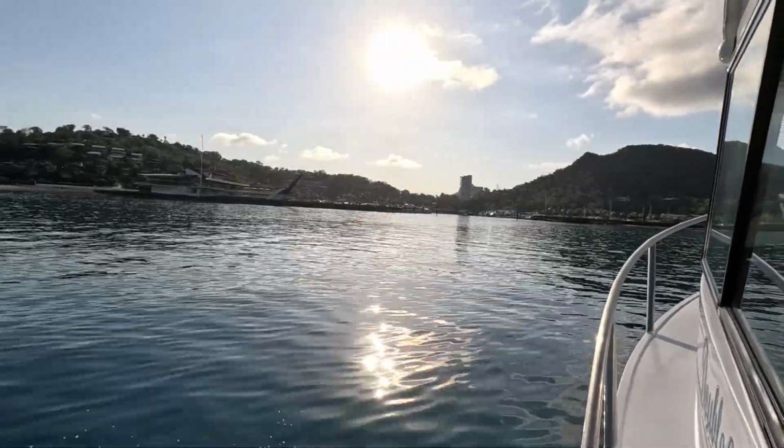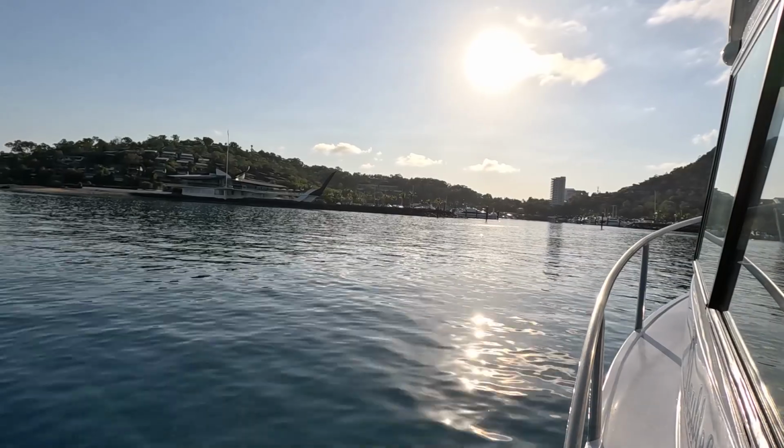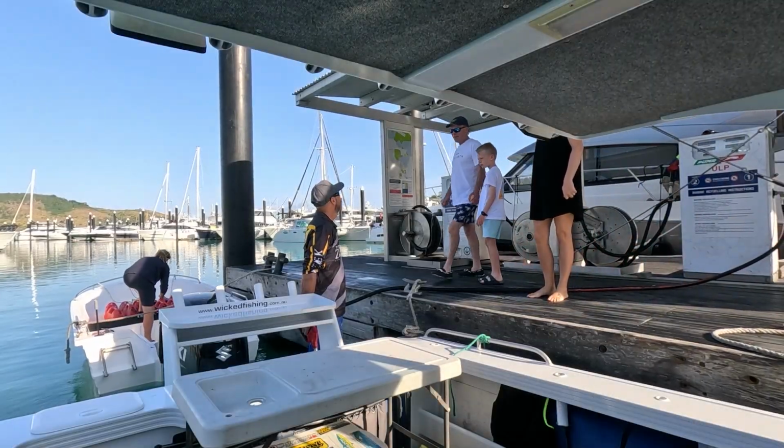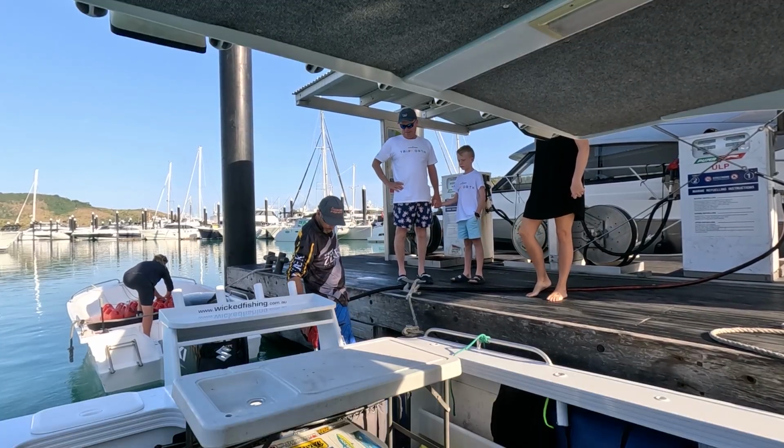With one more day of good weather forecasted, we made an early getaway and headed back to Hamilton Island for a quick refuel. Fuel prices were pretty good at $2.36 a litre for unleaded, and I had the pleasure of catching up with Greg Haynes from the Haynes Group and Princess Boats while I was refueling.